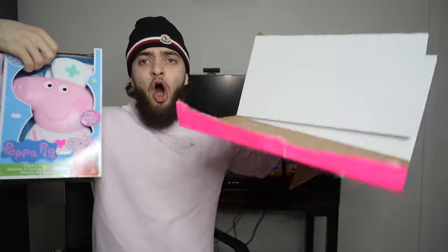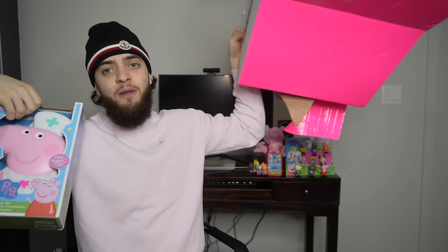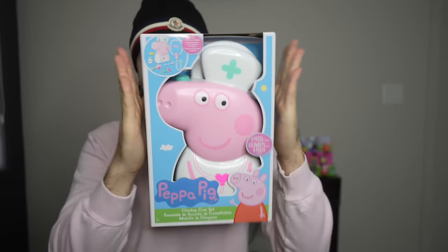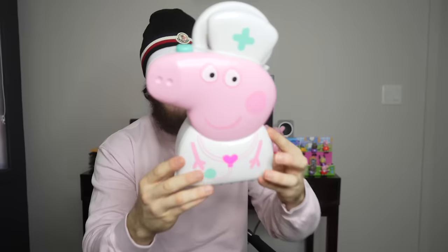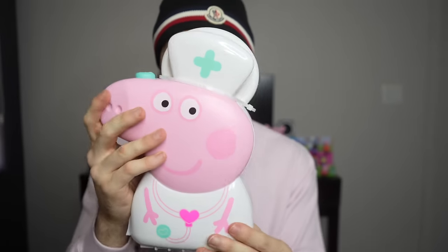It's time to open the big toy. That's all that we got inside of the mystery box. We literally broke the whole mystery box, but we'll throw that to the side. And it looks like it's Peppa Pig as a doctor. Yo, we literally got Peppa Pig as a doctor right over here. You guys can see right over here, it's literally Peppa Pig, and Peppa Pig is a doctor. Look at that, it's literally a whole case.